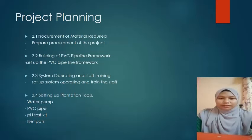In project activity, firstly is procurement of material required. So we prepare procurement of the project. Second is building the PVC pipeline. So we set up the framework for the PVC pipeline. Third is system operating and staff training. Set up the system operating and give staff training. And fourth one is setting up plantation tools. So we prepare the water pump, PVC pipe, pH test kit, and net pots.